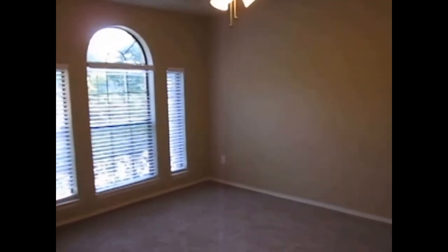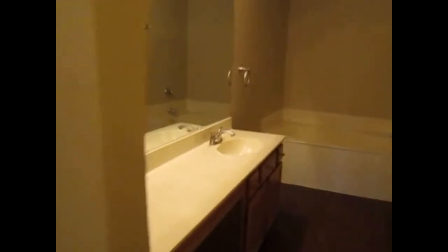Notice 2-inch blinds, ceiling fan. This also has three closet doors here. First one, kind of a standard closet, as well as a walk-in. Leading us into the master bath. Got a garden tub and a separate shower.